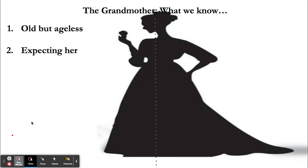To a certain degree, the grandmother's expecting Irene, the princess. She knows that she is coming. It's not a surprise to her that she's going to show up. And the way that we know that is she says it on page 12. If you guys want to flip to page 12, the top two lines, she says, "Come in, my dear. I am glad to see you."